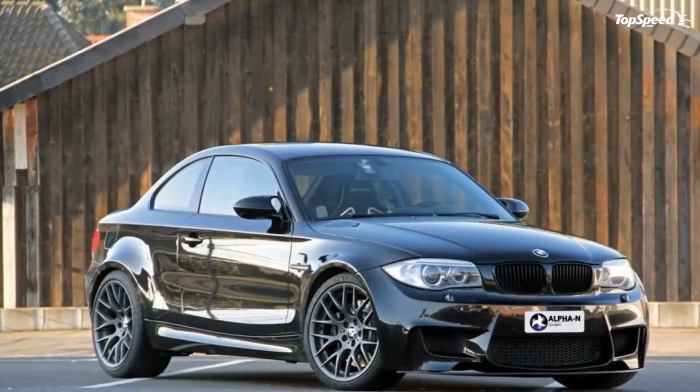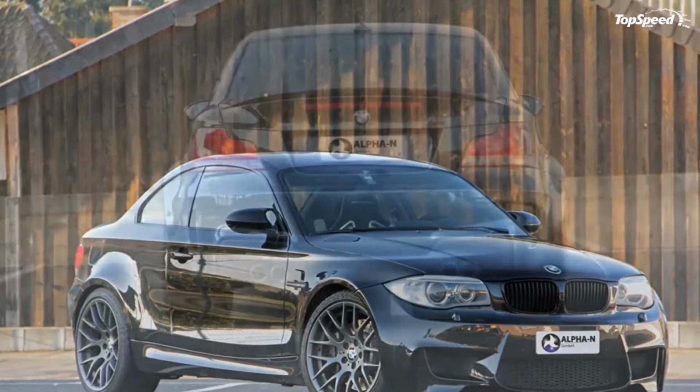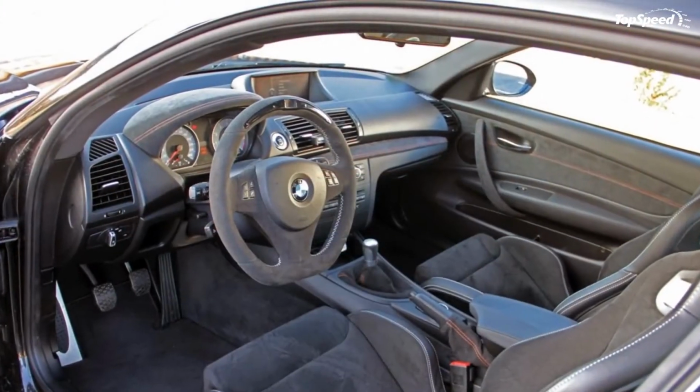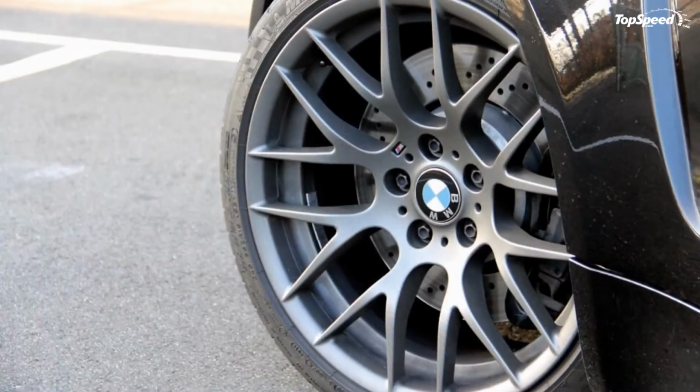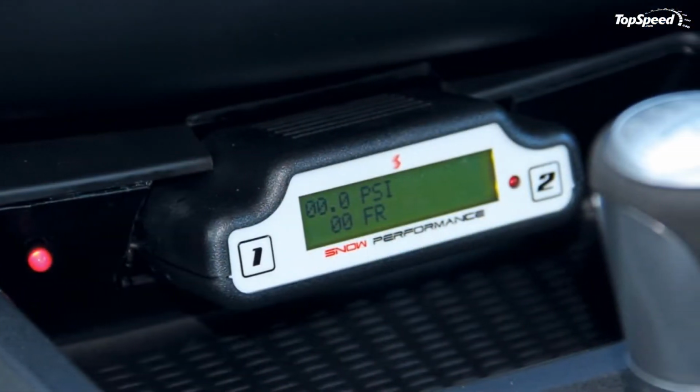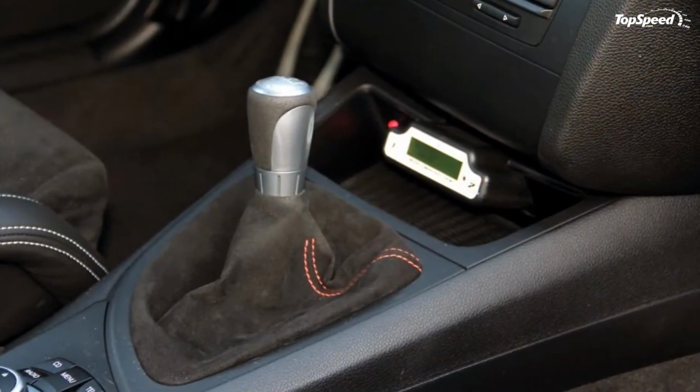Alpha N Performance's program for the sports coupe is a real treat considering the length by which the tuner developed that engine mod. The tuner did so in lieu of making any exterior and interior changes, but what it was able to bring out of the car's 3.0-liter twin-turbo straight-six engine is utterly impressive.